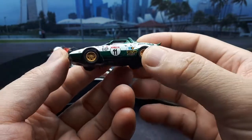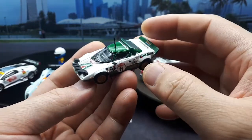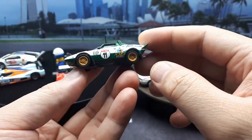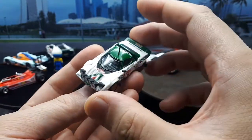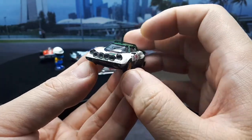Now, just a little heads up, guys, Mini GT has released some photos of the prototypes. That'll be an interesting comparison. I'm definitely going to buy it whenever they release it, and we'll see a comparison and see if they can beat this guy, the CMs.